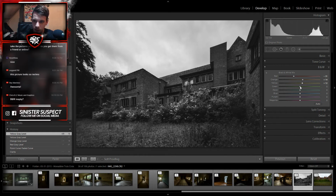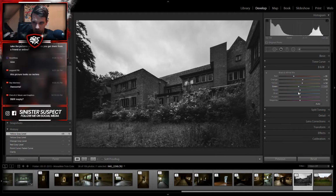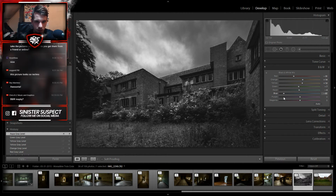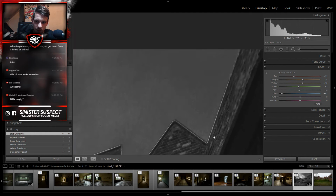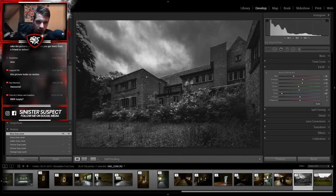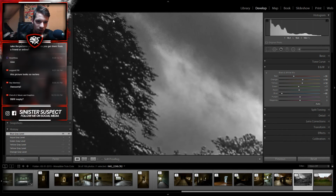So see, I never really used this, but you can actually have quite a bit of control over your black and white images. It's pretty awesome. But I have to say, I'm not a big fan of black and white on this shot. That does quite a bit though. Too bad that it actually brings up this edge along the side of the building, because that sky looks pretty dope though. But you can see right here around the trees, looks really bad actually.